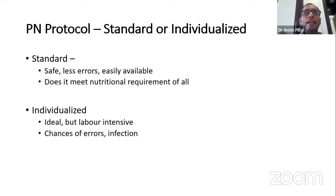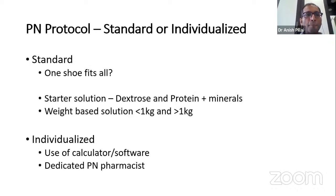Like for baby A, it will say at 25 ml amino N, this much ml D10, this much ml multivitamins. So it is actually ideal because you will be meeting the requirement for each baby, but there are also very, very high chances of errors. And with errors also infection, because if the staff is not confident in making it, then they are more likely to make errors with it. So what can you do? How can you modify? When I was in Vancouver, they had 4 standard solutions based on the weight, because one shoe does not fit all.